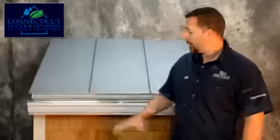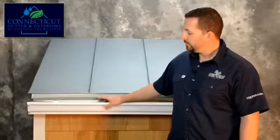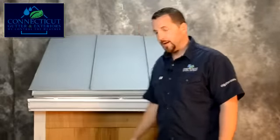Frank Hennigan again with Connecticut Gutter and Exteriors, and we're going to talk today about how to identify when your gutters need to be cleaned, when to clean them, and what to look for yourself before you call a professional. Obviously, one indicator is to look for any kind of debris that's visible projecting over the top of the gutter. That's one easy telltale. But the other way is to take a look at downspouts.